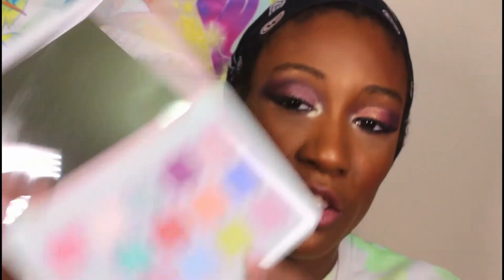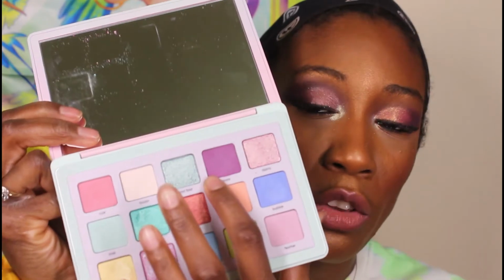Number 9 is the Natasha Denona pastel palette. So what I ranked this stuff on was the colors in the palette, how well the colors performed, if the colors were true to color, which is my biggest thing. It's like, if it's supposed to be this color, it needs to be this color. And everybody was complaining about the 2 colors that I used that y'all saw in the video. The shade right here is Zest, which was not true to color at all. And then shade Bora that we all thought was going to give us like depth in the outer V at least, and didn't do that either.